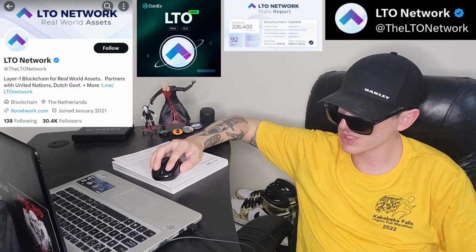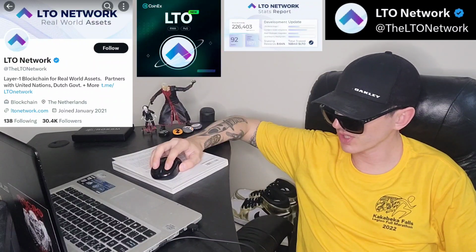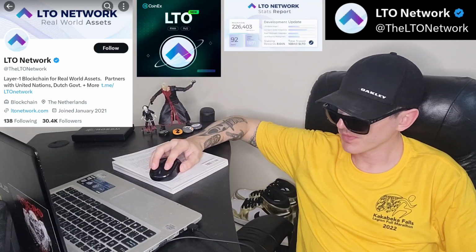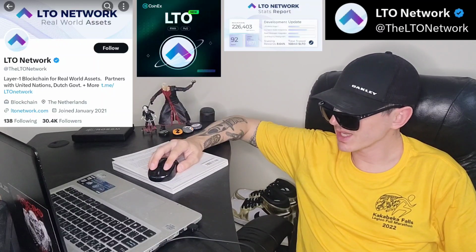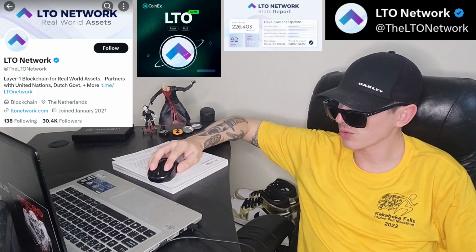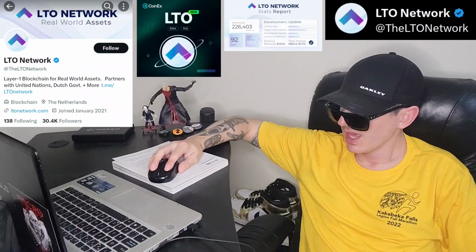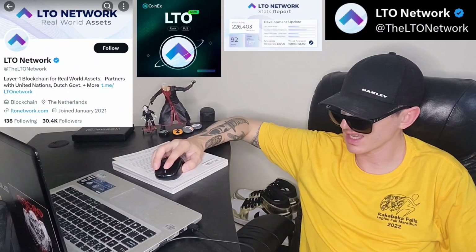Wallet, Explorer, use cases. They are listed on CoinMarketCap as well. They have Binance Research, different portals. They have different contact emails as well that you could check over. So they also have their coin listed on CoinGecko, it says. And their block explorer you can find at explorer.ltonetwork.com/dashboard. It's going to have info over there as well. And the price of their coin here is about 10.6 cents, it says.